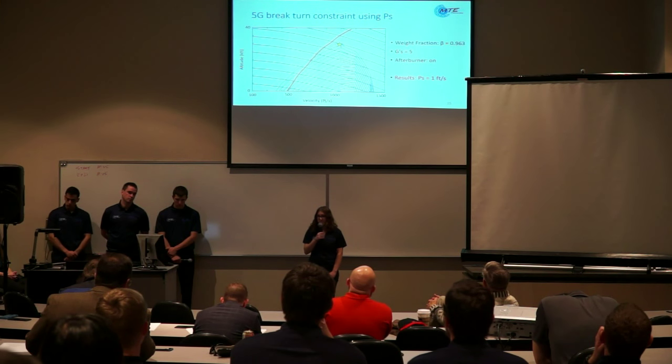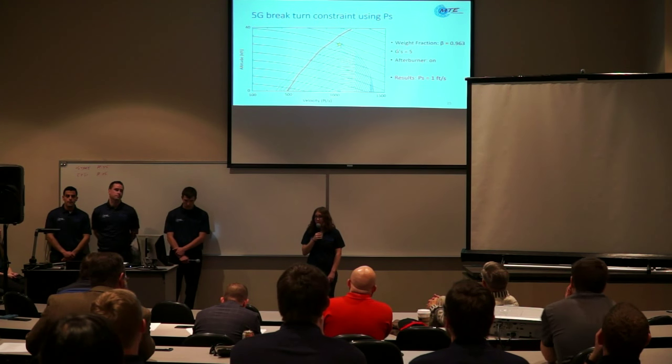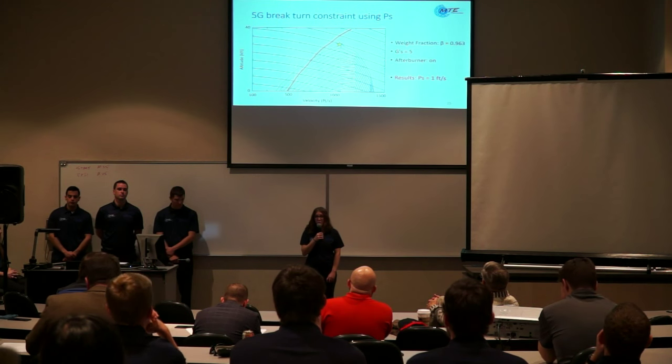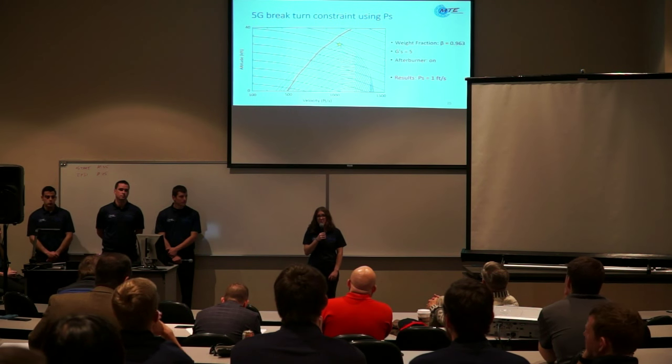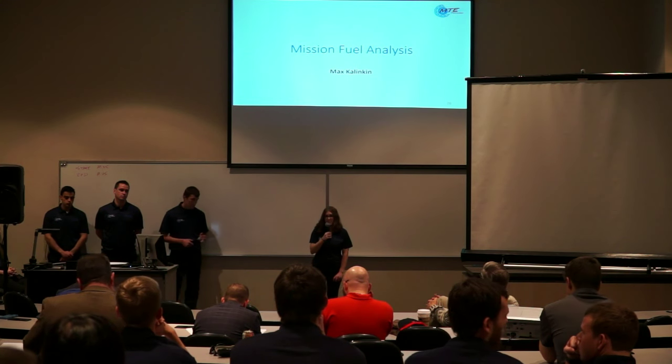The orange line represents the stall line for the aircraft, and the star on the plot represents the maximum altitude and velocity achieved during the 5G brake turn. This resulted in a positive Ps of about 1 foot per second, so we can sustain the 5G brake turn. Now Max Kalinkin will talk about mission fuel analysis.